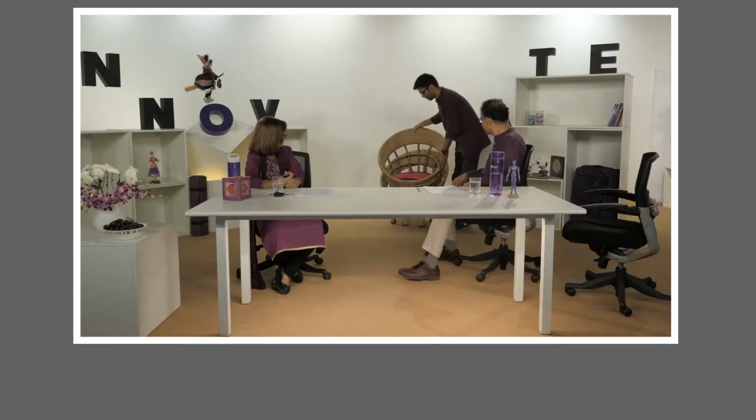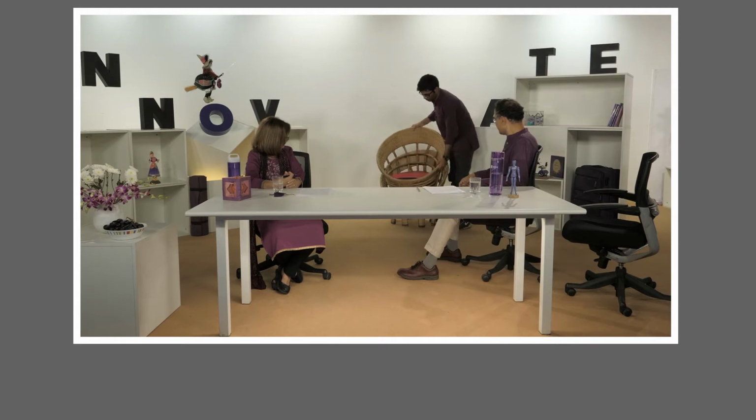Cane is a plant that grows a lot in Northeast. However, if you make cane furniture in Northeast and transport to other cities, the cost really goes up due to transportation. Our innovation was to make it more stackable, like this. So, like this, they can put 100 chairs in a container, whereas earlier they could only put 20 chairs.